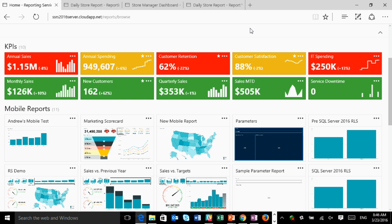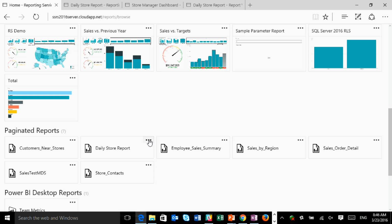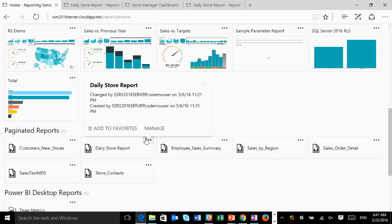I go to my web portal every day, and I see lots of folders that are for teams that have nothing to do with me and that I'm not particularly interested in. You've never really had a personalized experience for that. So now what you can do is you can favorite the KPIs, the mobile reports, the paginated reports, whatever content is most relevant to you. So I am a store manager. I look at this daily store report all the time. I don't want to go hunting for it every day.